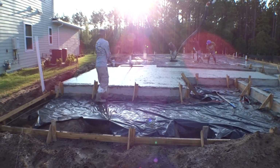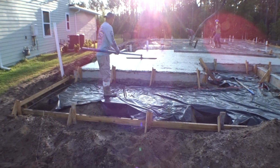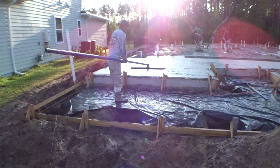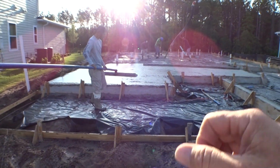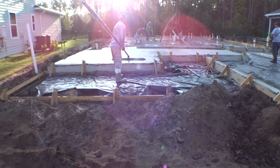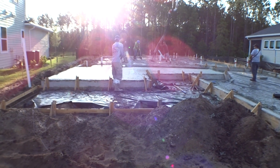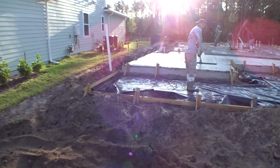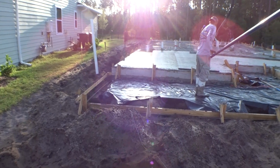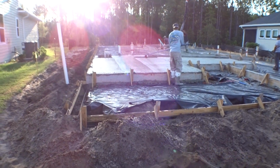Here's the second wave of troweling. You see what he's doing there? Now he's got that long trowel, so they don't have to walk on the concrete. They're starting to let that water rise to the top, and they take it in stages. You had the rough pour, then you had the long 8-foot, 10-foot, 2x4 metal trowel, if you will. Now he's starting to do the hand trowel. They'll trowel around the edges by hand, and they'll do this a couple of times.